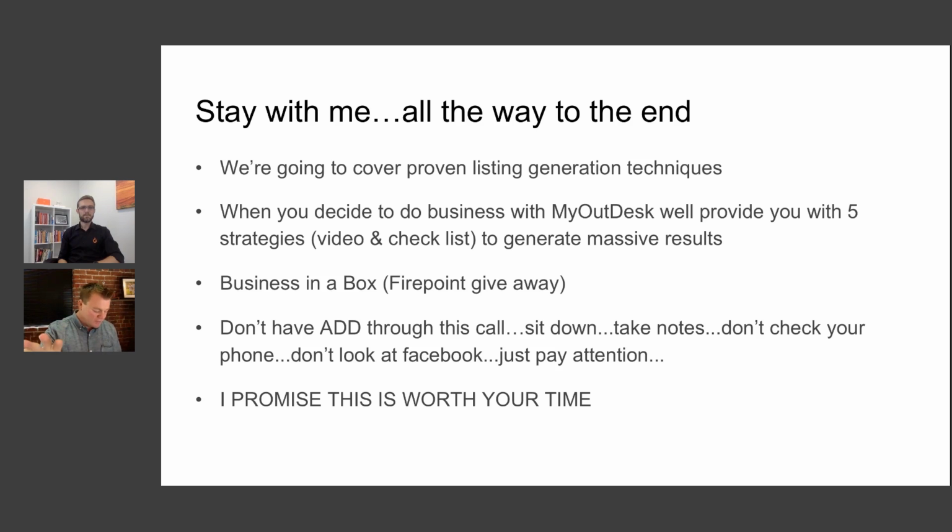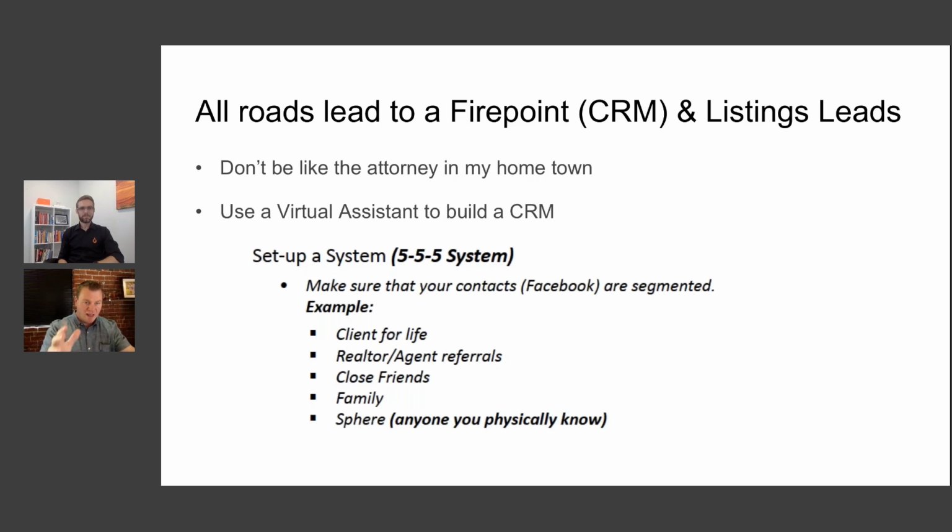So Chris, you're going to love this first slide because it has to do with CRMs. And there's this concept of all roads leading back to FirePoint or a CRM and listing leads. There's a really important thing here. Story. There's a prominent attorney in our town, and after 30 years with his practice, he just recently decided to retire, and I heard this from my attorney, his partners cut him a check to buy him out for $10,000.